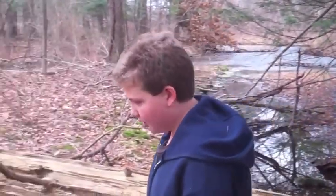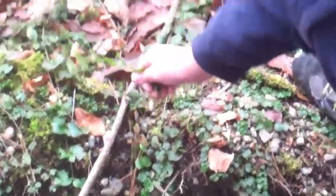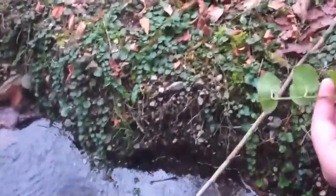And over here, you've got what looks like some kind of vines. We've got some weird vines right here, growing down into the Assabet River. Don't know what they are, but they look kind of cool, because there's a whole wall of them.